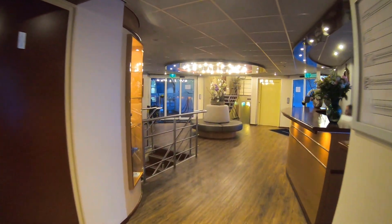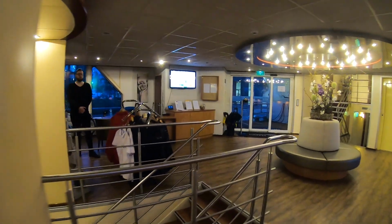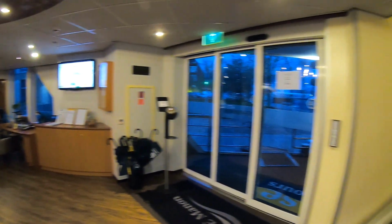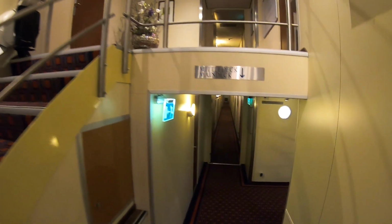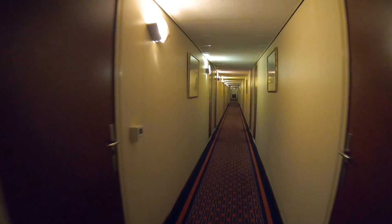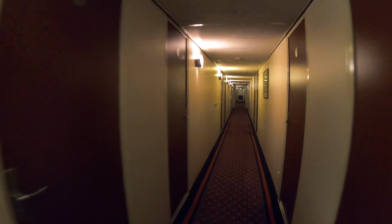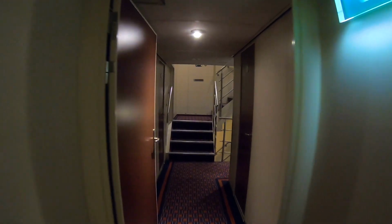Here we can see the atrium one more time, and now we're going back down half of a deck to the middle deck. And here we have obviously the middle deck cabins. Those cabins have the same size like the cabins on the main deck, but here we have an opening picture window instead of the smaller window on the main deck.